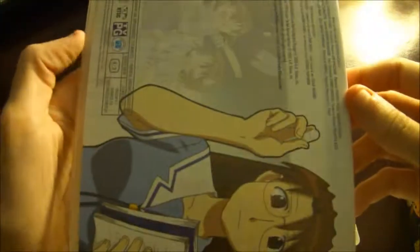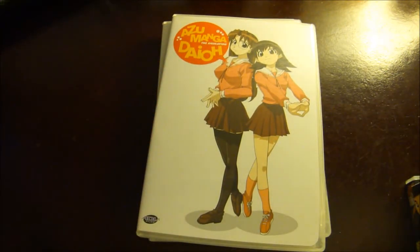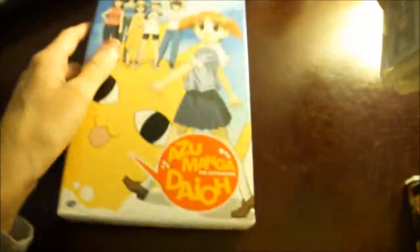And the final disc. So that's Azumanga Daioh, the complete collection.